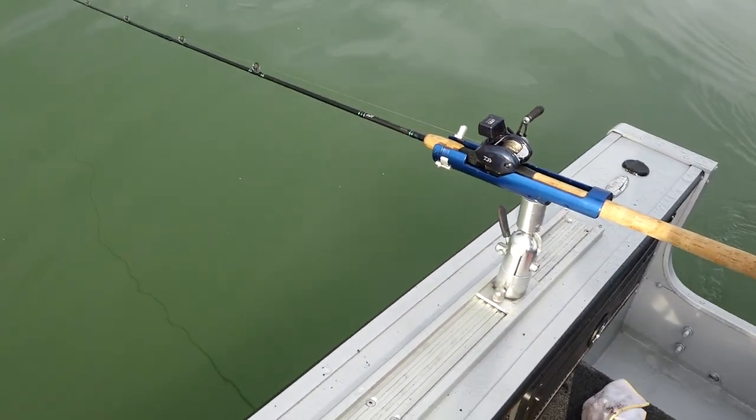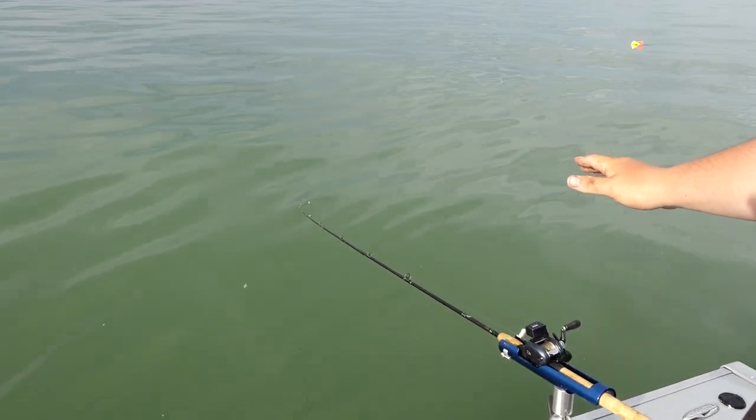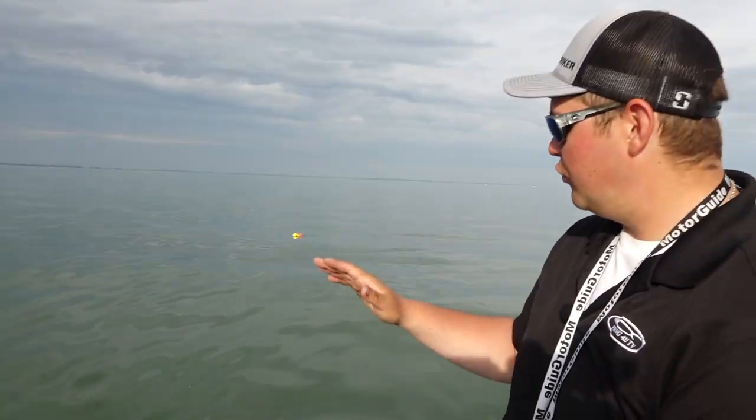And if you can see from the rod tip going down, that line is going down to the water at about a 45 degree angle. That's the rule of bottom bouncer fishing. If you can keep that 45 degree angle, keep that bouncer within close contact to the bottom, you're gonna catch a lot of fish.